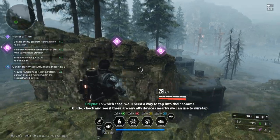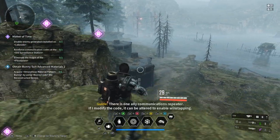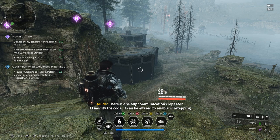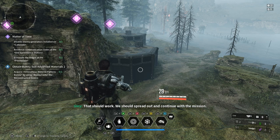Guide, check and see if there are any ally devices nearby we can use to wiretap. There is one ally communications repeater. If I modify the code, it can be altered to enable wiretapping. That should work. We should spread out and continue with the mission.